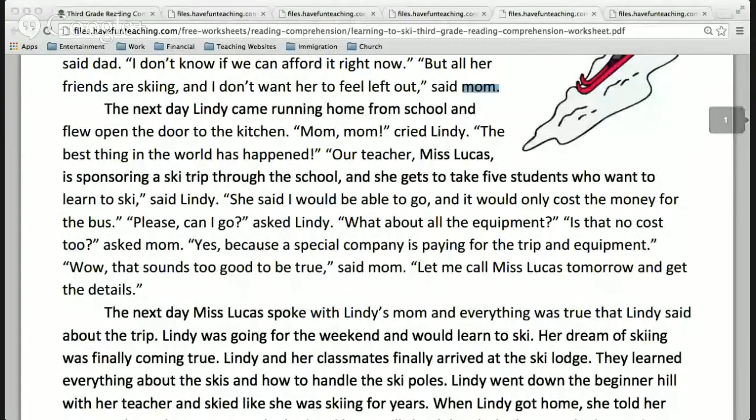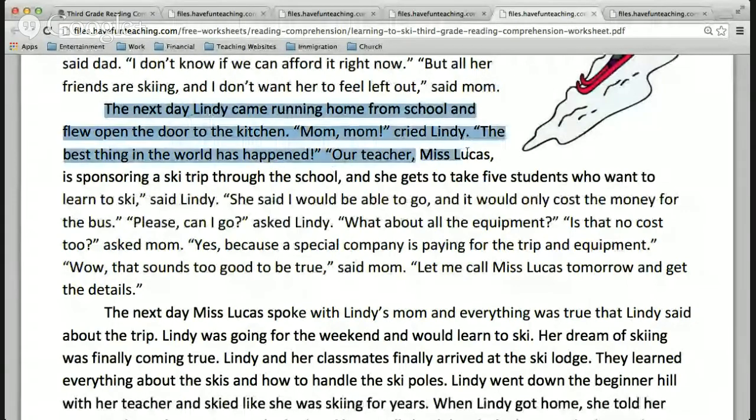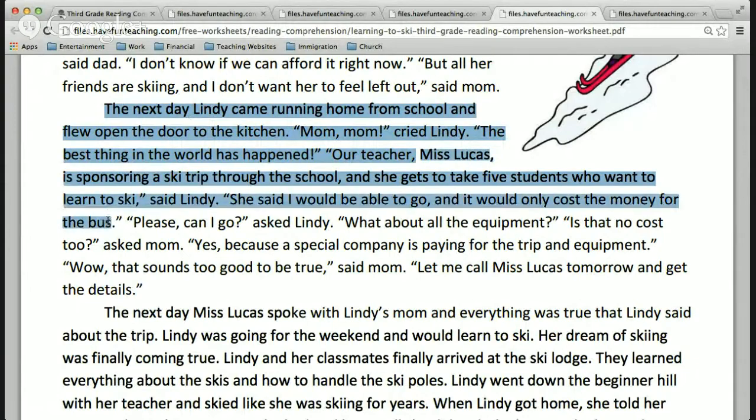Wilmar? All right, Wilmar, please read from "The next day." Finish these three lines here, and then come down to here where it says, "Ask Lindy. Please, can I go?" Ask Lindy. Go ahead and read that.